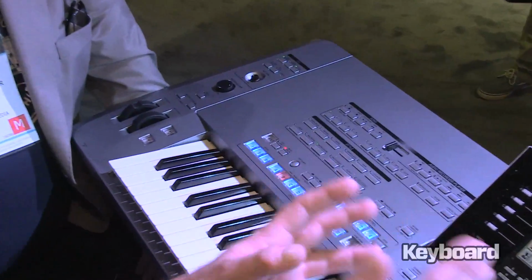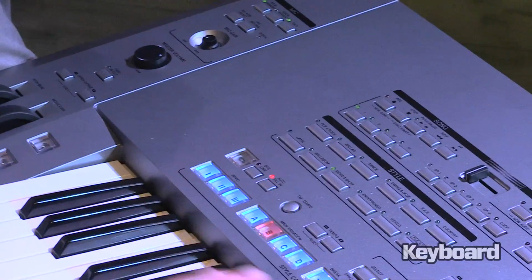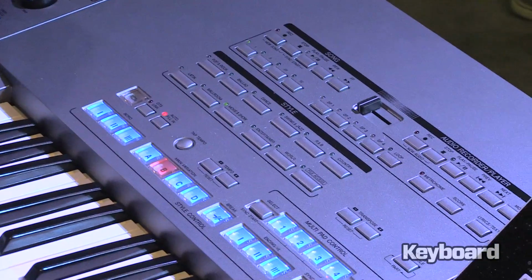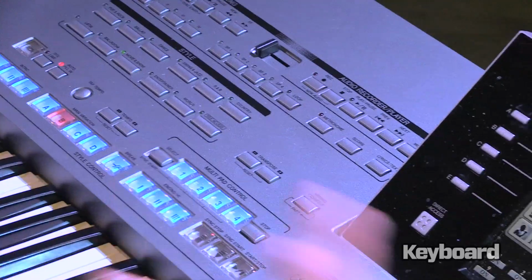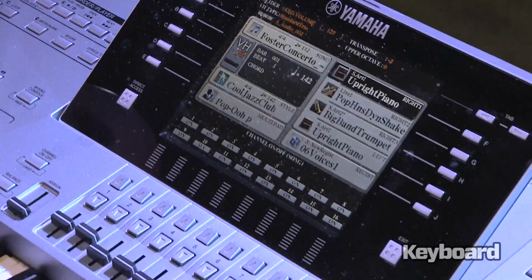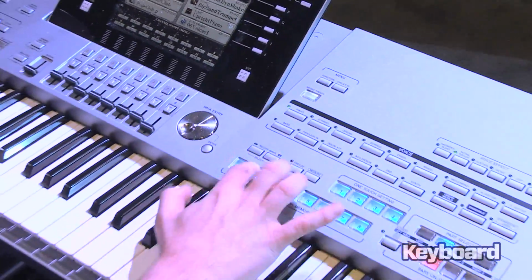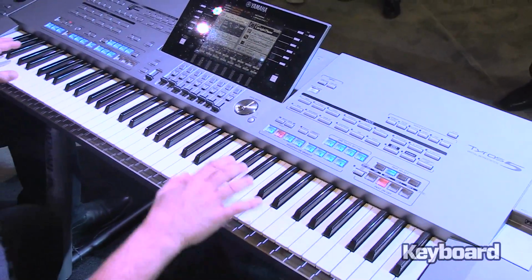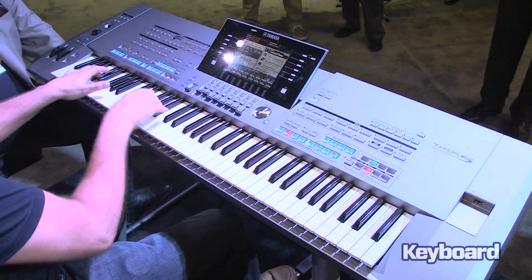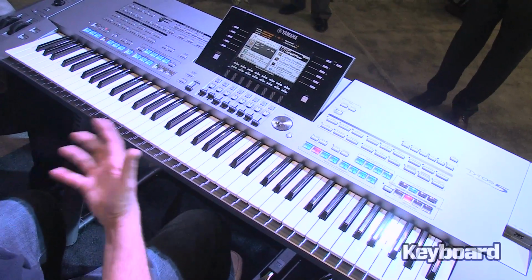In terms of this concert grand piano sound, we had the same concert grand piano sound on the Tyros 4. The difference is that we've got the better reverb now, which completely enhances that sound. But what we didn't have was many different piano sounds. On here, you can, for example, change it to an upright. So if you don't want the silky smooth concert grand, you can go for something a little bit more organic. It's a little bit out of tune, great for rock and roll, great for blues.